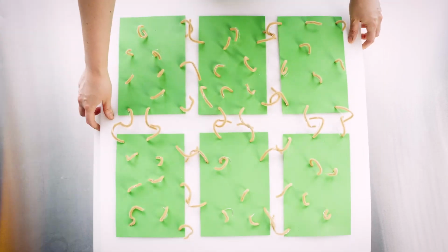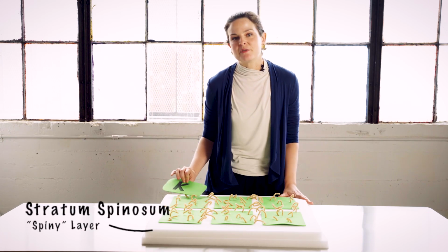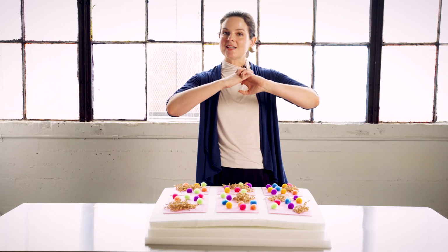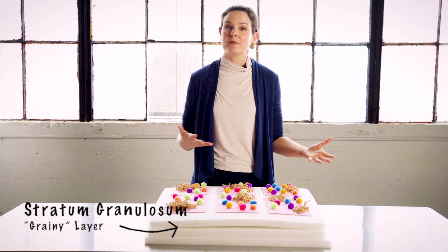Those keratinocytes from the basal layer then rise up to the next layer, the stratum spinosum, or the spiny layer. Here, those keratinocytes develop these spiny, sticky little tendrils that help them stick together and keep your skin from falling apart. Now that those skin cells are good and locked together, they rise up into the next layer, the stratum granulosum, or the grainy layer.